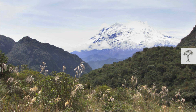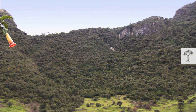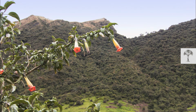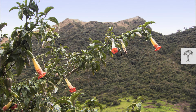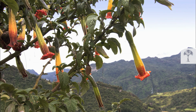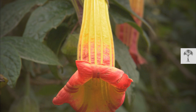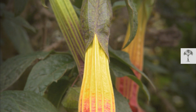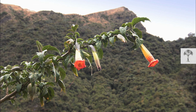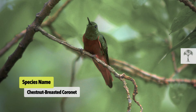The Andes, with their wide range of habitats, produced an explosion of hummingbird species. Half of all the kinds of hummingbirds live in these mountains, along with their plant partners. And a few plants formed a closer relationship with their sexual messengers. This is Angel's Trumpet, and its flowers are enormous, 20 centimetres long. The nectar is produced at the far end of the tube, out of reach of most hummingbirds. This coronet simply doesn't have the means of reaching the nectar.